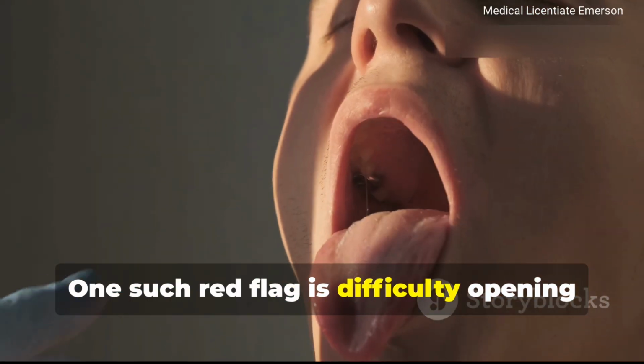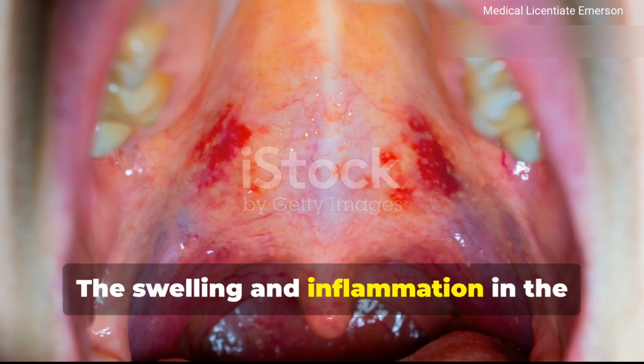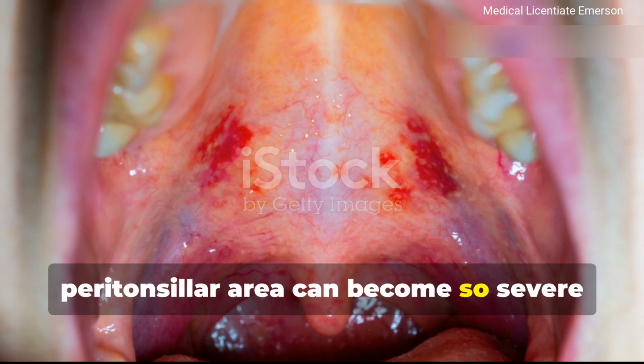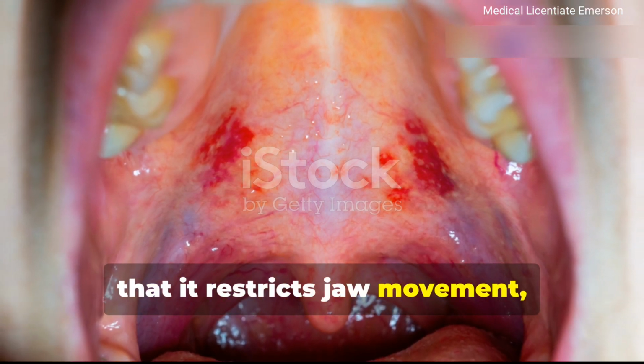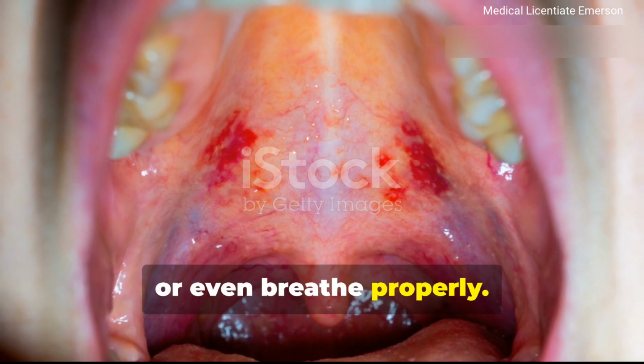One such red flag is difficulty opening the mouth, also known as trismus. The swelling and inflammation in the peritonsillar area can become so severe that it restricts jaw movement, making it difficult to open the mouth wide enough to eat, speak, or even breathe properly.